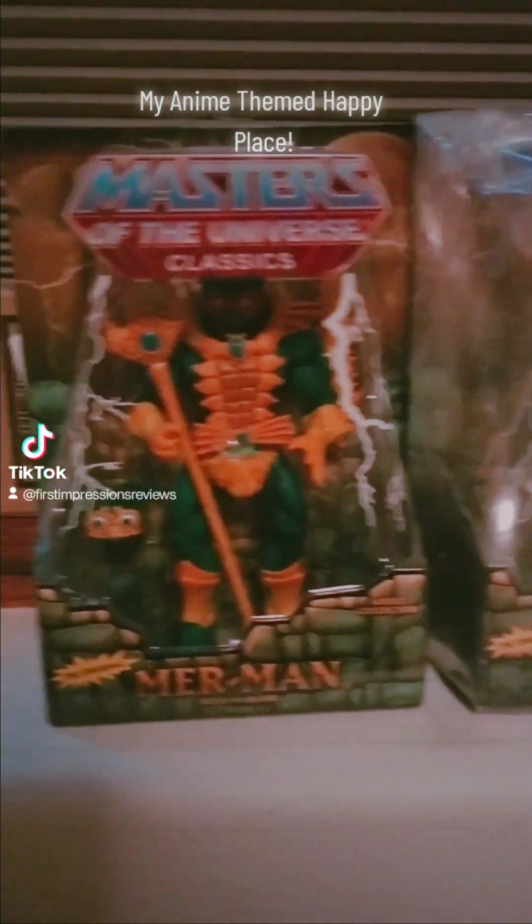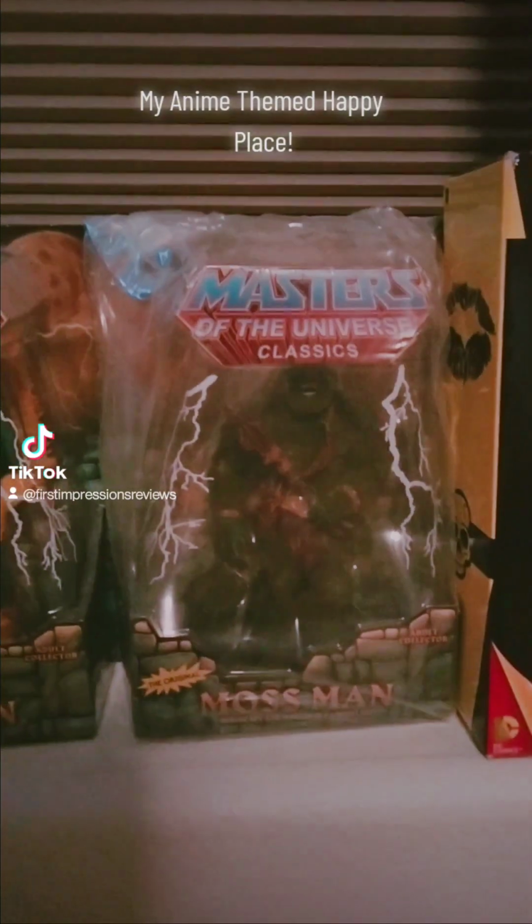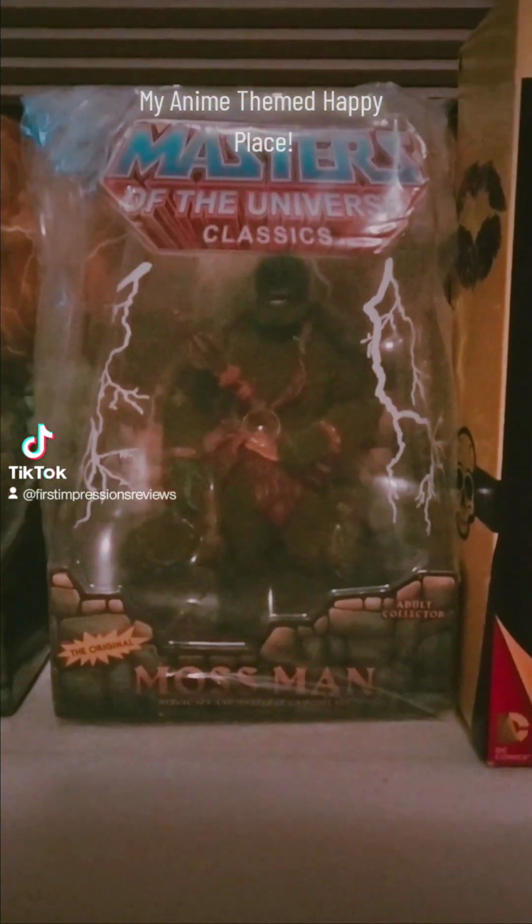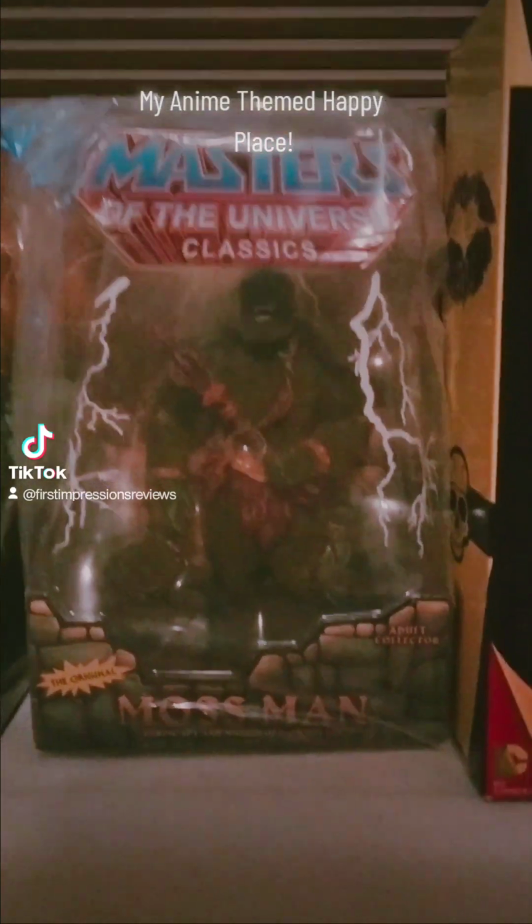Here's Merman and Mossman. This one is interesting because it still retains the old gimmick of the originals, which makes him smell like peat moss. I really like how it says adult collector in the bottom right, really driving that point home.